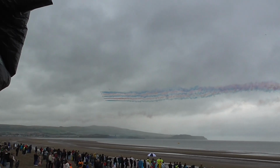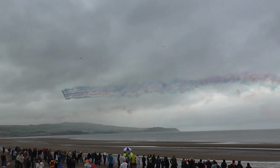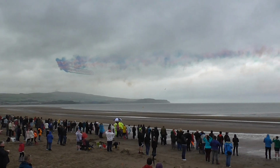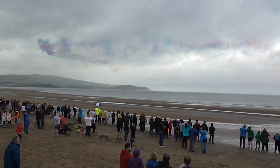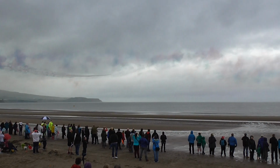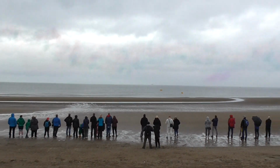Climbing off to our right-hand side with a couple of twinkle rolls was Red 9. He's Flight Lieutenant Emmett Cox, and he's in his third and final year in a red flying suit. He's actually from New Zealand, but he moved to the UK in 2002 to join the Royal Air Force and became a Tornado GR4 pilot and Tucano flying instructor. Enid go off to our left as they switch to white smoke, but now look straight ahead to find Red 6, 7 and 8.